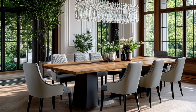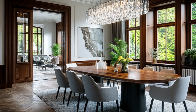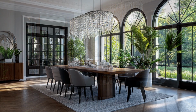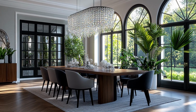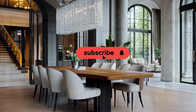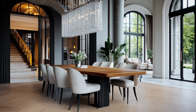In a dining room, for example, a large chandelier can serve as a focal point, while in a living room, a pair of table lamps can add symmetry and balance. Bunny also loves to mix different types of lighting, ambient, task, and accent, to create a layered, dynamic effect. Don't be afraid to experiment with unexpected materials, like a brass and glass pendant or a ceramic table lamp. The right lighting can transform a room, adding warmth, depth, and personality.